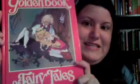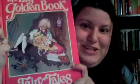Is that not gorgeous? This book, someday I should just do something for this book alone, because they're just so amazing. I can't even, I mean, look at that. So beautiful. There are so many, it's jam-packed full of those. And it's got several fairy tales in it. So yeah, I love this book. It's one of my childhood books.